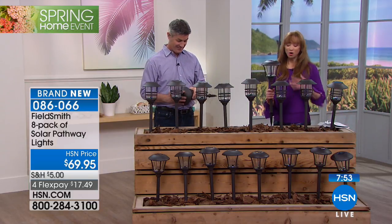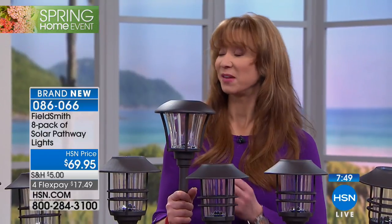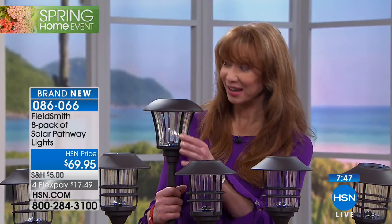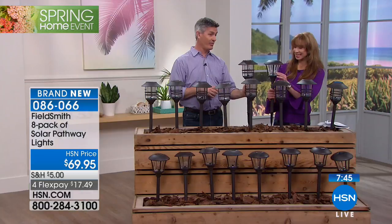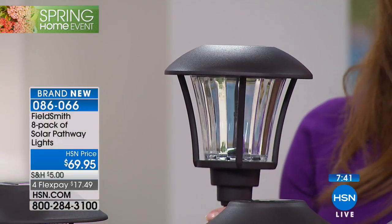So cool. I hope they're photographing as beautiful as they look in person. I think this might be my favorite design that we've done. I really do. I love that faceted. Well, and I love the marine. See, there's something for everyone. There is. But that faceted is really nice.